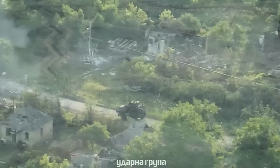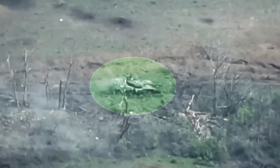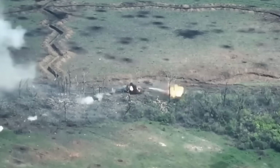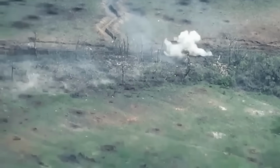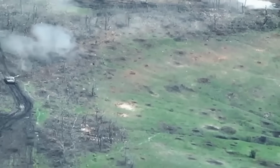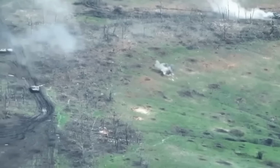Tank duels are quite rare, and even rarer are the documented footage of such battles. This is a Russian T-72 being fired upon by a Ukrainian T-64. The Russians have already abandoned their tank after being hit, but their equipment needs to be finished off, which the Ukrainian T-64 does. The footage shows Russian soldiers from fortified positions nearby, trying to hit the Ukrainian tank.